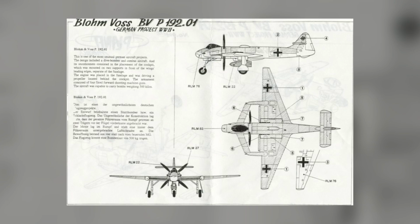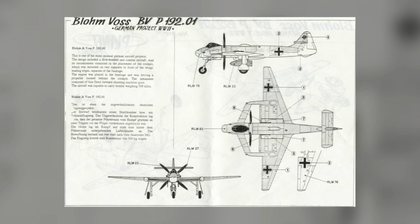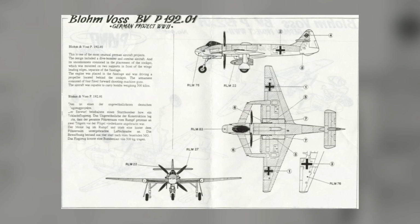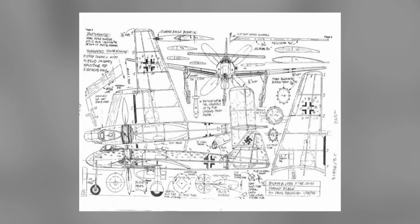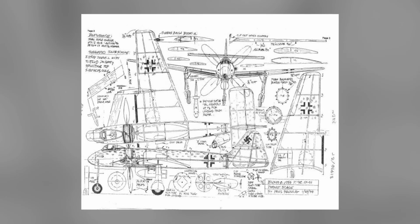One of the most fascinating aspects of the P-192 was its engine layout. Instead of placing the engines within the wings or the fuselage, Blohm and Voss engineers decided to mount them on pylons above the main body of the aircraft. This design choice was driven by several factors, including the desire to reduce drag and improve the aircraft's overall aerodynamics.